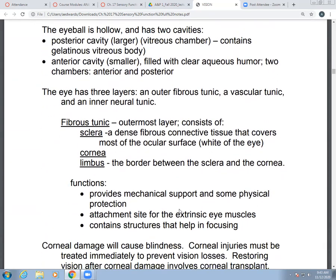The eyeball is actually hollow. It has two main cavities. You have a posterior cavity, which is a large cavity. Okay, also known as the vitreous chamber. It has a gelatinous substance in it called the vitreous body. Then you have an anterior cavity, which is smaller toward the front. It's filled with aqueous humor. It's clear. Aqueous is more watery. Okay. And the anterior cavity can actually be broken up into two chambers, anterior and posterior.